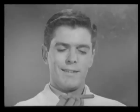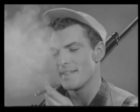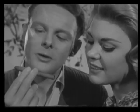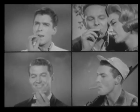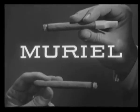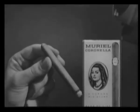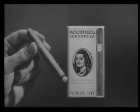Have you noticed how many more men are smoking cigars today? Everywhere you go, you see more men enjoying a fine cigar. You see more men enjoying the pleasure of a fine Muriel cigar. Why don't you try this latest style in smoking pleasure? Try a Muriel Coronella, the excitingly different small cigar with a refreshingly different taste.